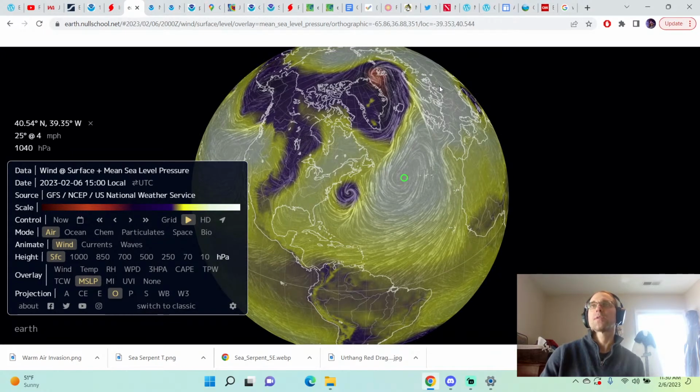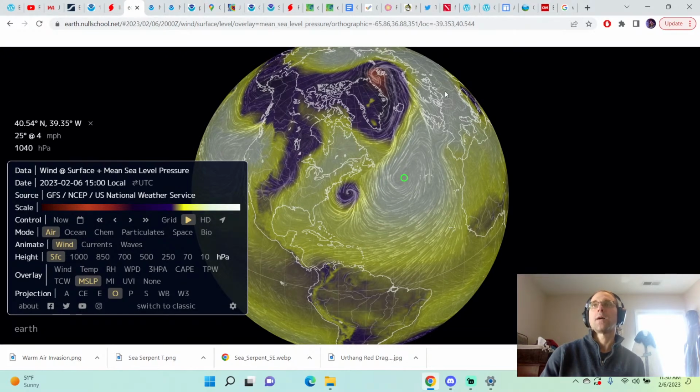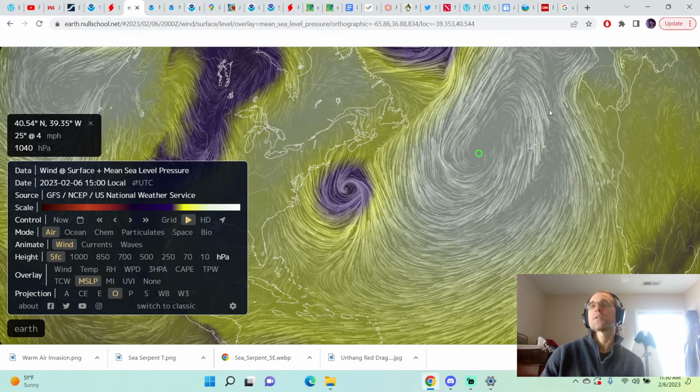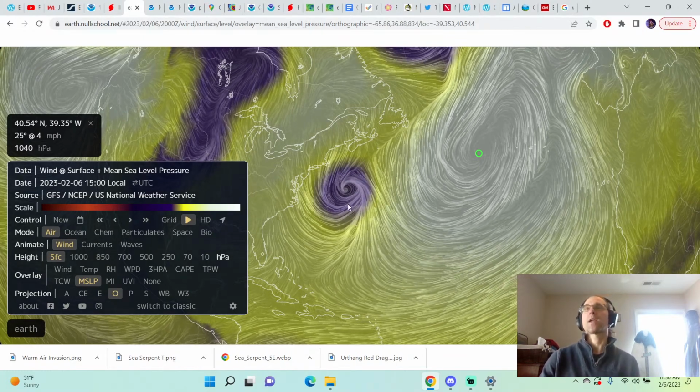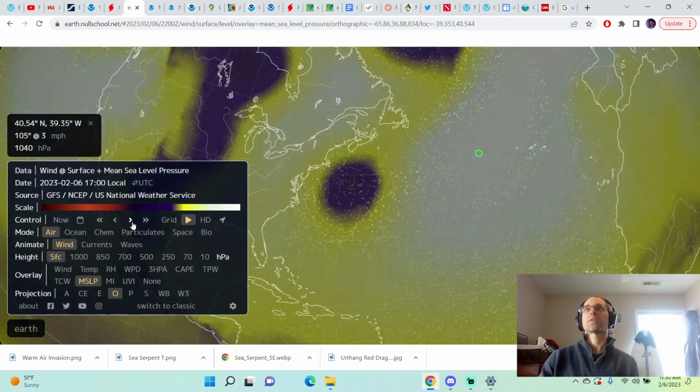Huge high associated with a large ridge just running in across Europe and Asia as well. So just a massive thing. And you got these winds around the high that are also interacting with this storm and helping it to spin up those hurricane force winds. And let's see if it gets much stronger here.